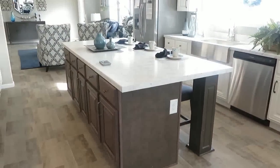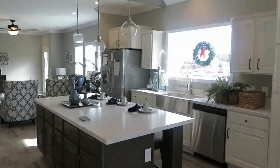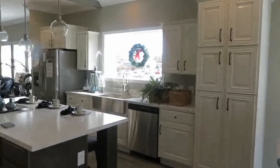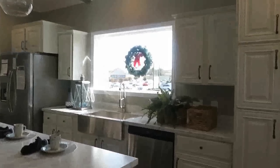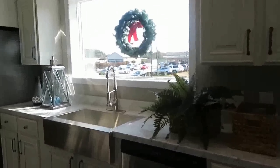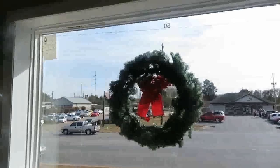Three stools are currently sitting at that island. But look at the beautiful pendant lights above the island. Beautiful. Huge picture window above the industrial farm sink. Love it, love it, love it. You have space over the kitchen cabinets to put decor.